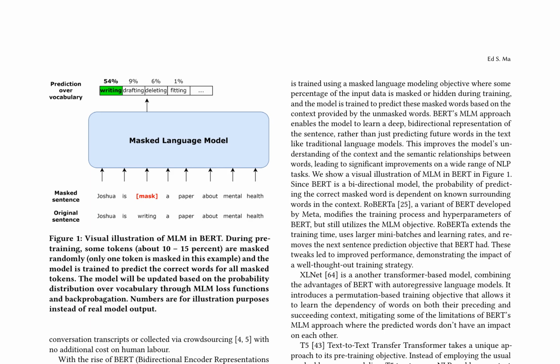The paper then delves into the details of each pre-trained language model, including their unique features and contributions. For instance, RoBERTa extends the training time, uses larger mini-batches and learning rates, and removes the next sentence prediction objective that BERT had, leading to improved performance. XLNet combines the advantages of BERT with autoregressive language models, introducing a permutation-based training objective that allows it to learn the dependency of words on both their preceding and succeeding context.